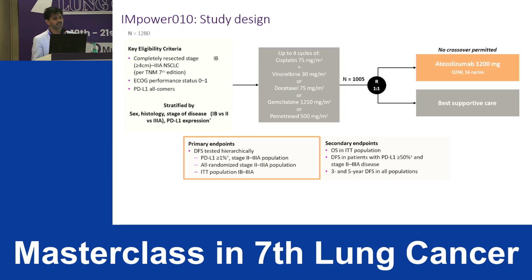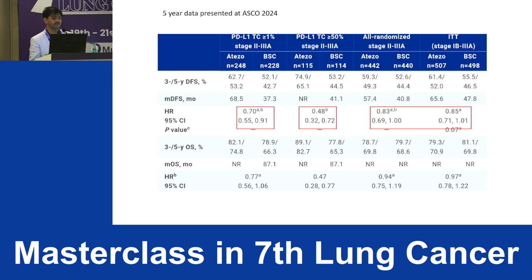And next, coming to the adjuvant trials, that is IMpower 010. Here they took tumors more than 4 centimeters, who underwent surgery, and the patient received 4 cycles of chemotherapy, and then received atezolizumab for a duration of almost 1 year, that is 16 cycles. This is the recently presented data at ASCO 2024.